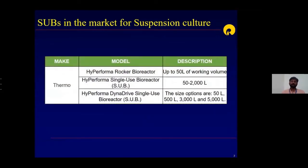So in Thermo, we have again high performer rocker bioreactors. Again, these are the bags for seed development activity, up to 50 liter working volume are available in the market. Again, in mid-range, for pilot scale, we have high-performance single-use bioreactors from 50 to 2 KL. Thermo also offers high-performance Dynadrive single-use bioreactors, which is quite different, from 50 liters to 5 KL bags are available.